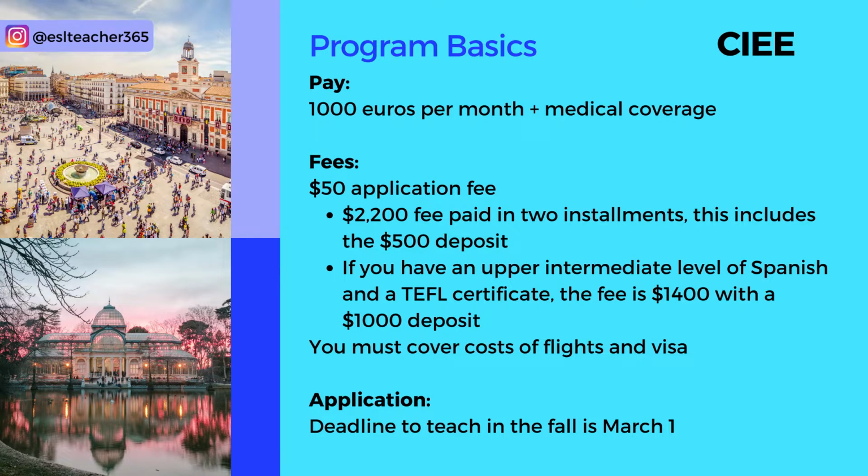So you might be asking, well, why would I do this if I can just apply to Auxiliares de Conversacion by myself? Well, that's true. You can do that, but this does have that guaranteed placement in the Madrid region, and you do have some extra support. Some people have said that they really like it. Some people have said that it was not worth it and they wish they had done it by themselves. So I recommend talking to some alumni, see if you can talk to them and make a decision for yourself.